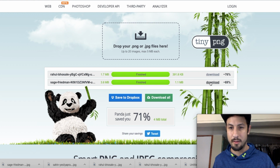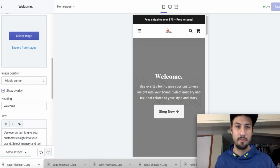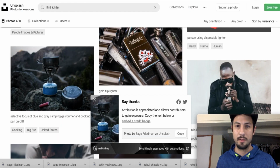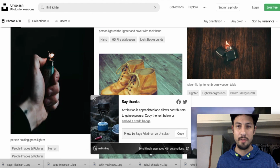And then it'll just say you want to download it, and it'll re-download. Got it here. And then let's go back to that, and then just drag and drop, or you can select it. Oh, so it's saying it's too big. So let's go back to, I don't think that one's going to work. And you can use a product image, so we might have to do that.